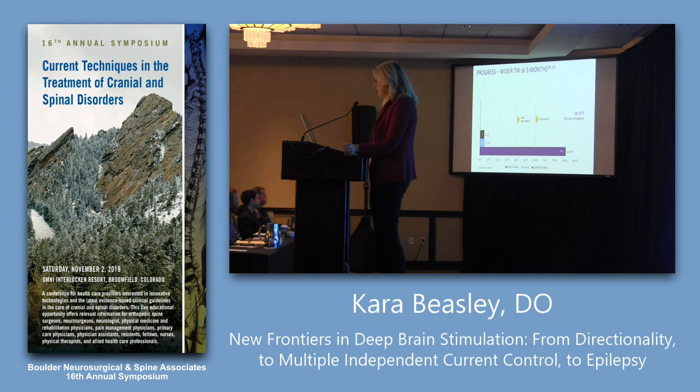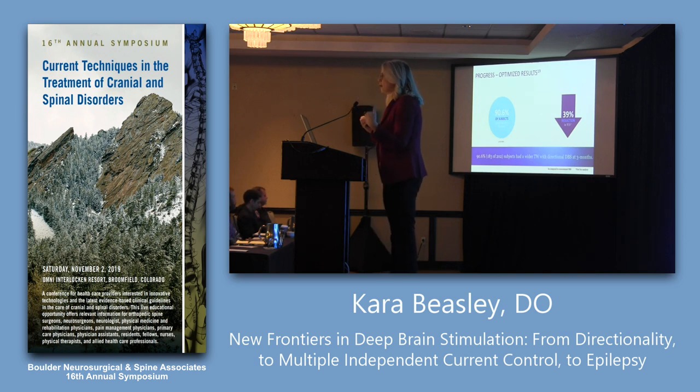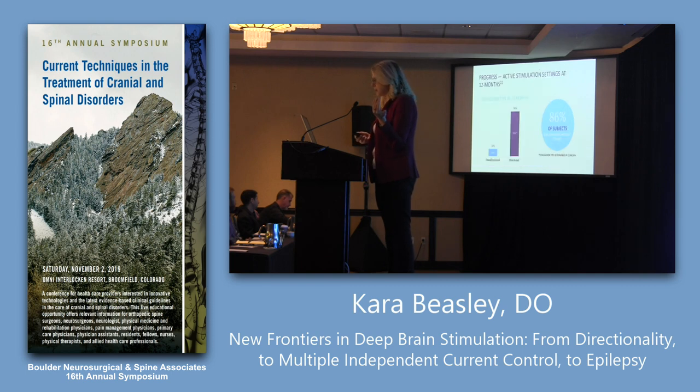90.6% of the 202 subjects had a directional stimulation, and we showed, not we, I was not an investigator on this trial, but we as in the medical community showed that directionality is not only equivalent, it's superior. So the results showed that 90.6% of subjects had a wider therapeutic window and a 39% reduction compared otherwise in the TCS, which is the tremor control score, with directional at 3 months.